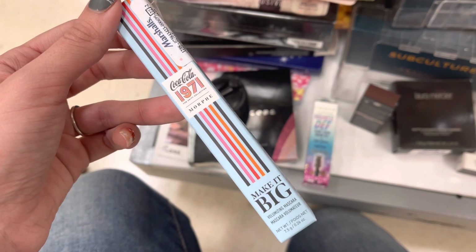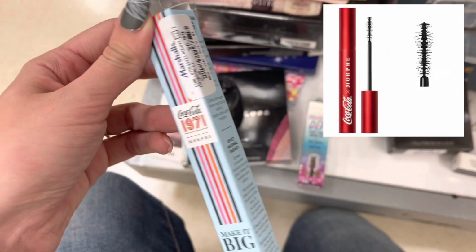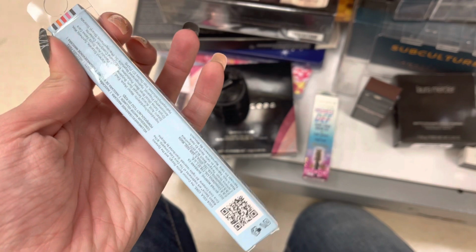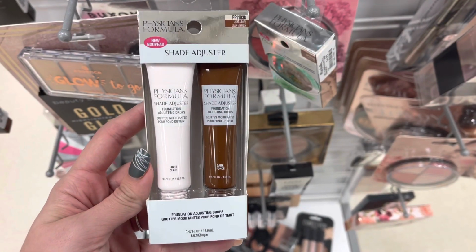Next, we do have the Coca-Cola 1971 Morphe, and this is actually a mascara. I actually didn't even know they had a mascara for the Coca-Cola set, so that's pretty cool. I did throw up a picture of what it looks like. It was only $6.99 here at Marshalls.